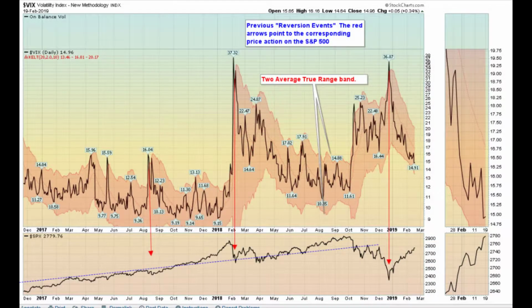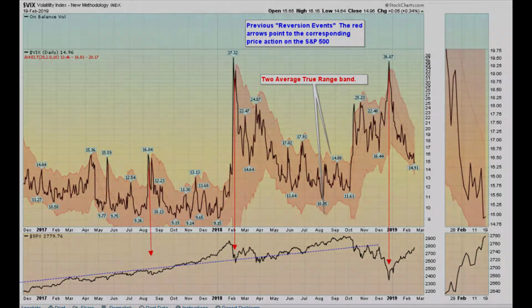This chart's the VIX. The VIX has been quite low recently. I wanted to look at this from the standpoint of overall volatility in the market. The VIX really measures the expectation of volatility, and that right now is pretty low. And we're going to look at that in another mode in the VIX Term Structure here in just a moment.